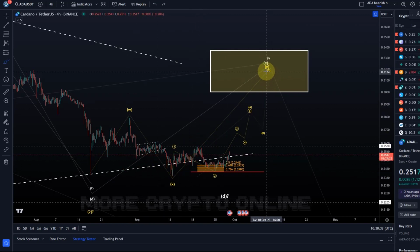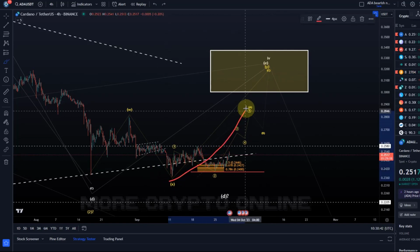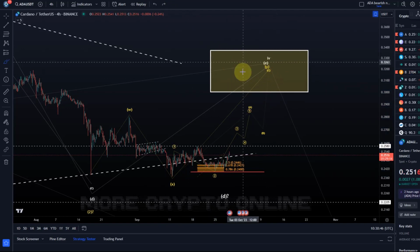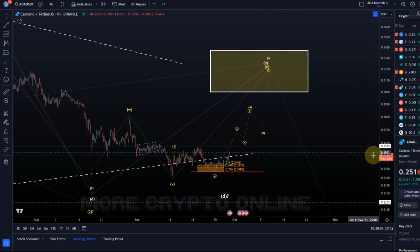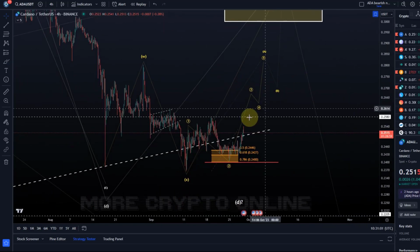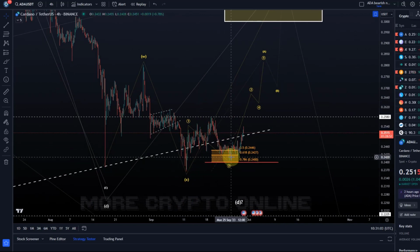In this Y wave that we are in, we are tracking an A, B, C structure. And essentially the E wave, which is that last wave of that wave 4 triangle, should end in the region around 30 to 34 cents. As I just showed you, we would be in the Y wave, and within that in an ABC structure. And in the A wave of that, we're tracking an impulse potentially, right? So a 1-2 setup already done, and it could now be moving up in a third wave.